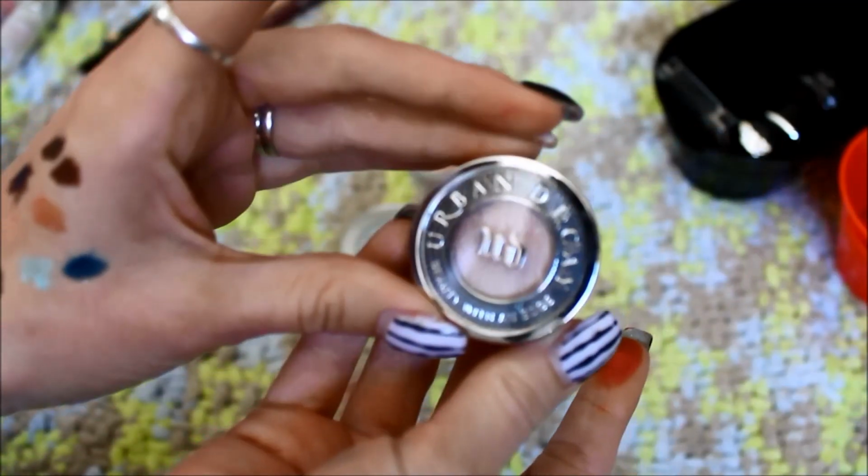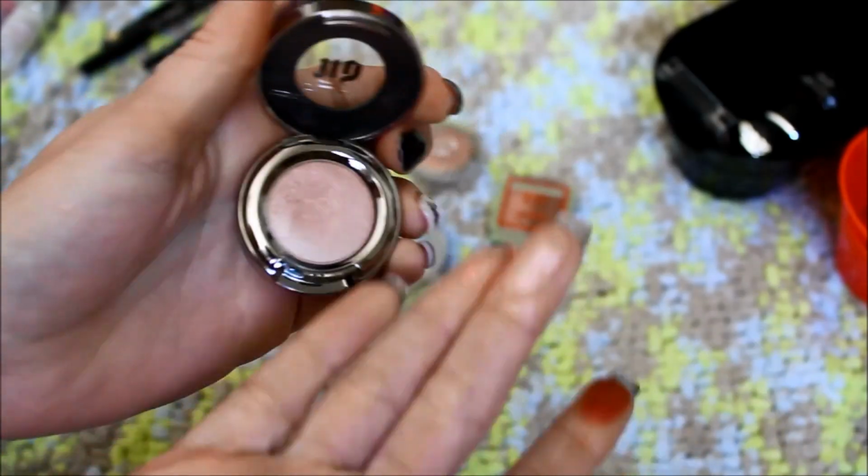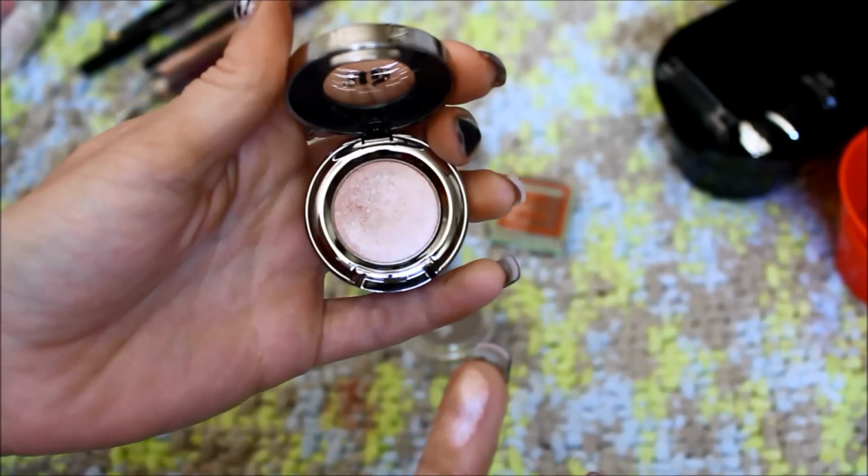I have the Urban Decay single in the shade Sin. This is another like classic shade. It's just a light champagne and you can use this on your cheekbones as well.